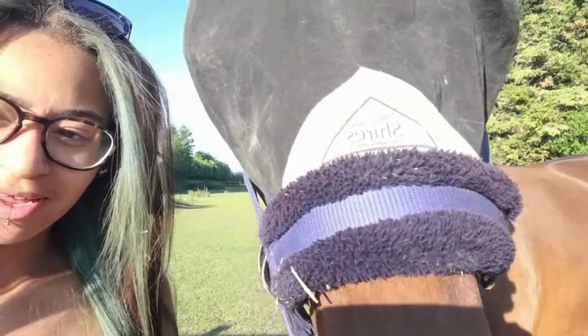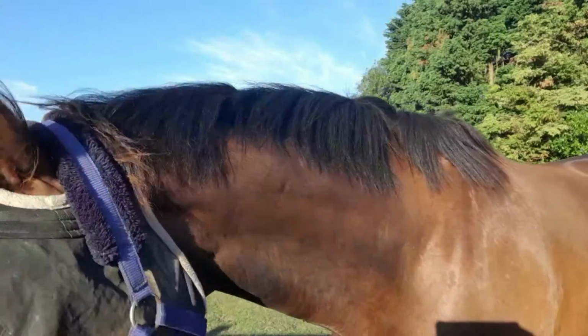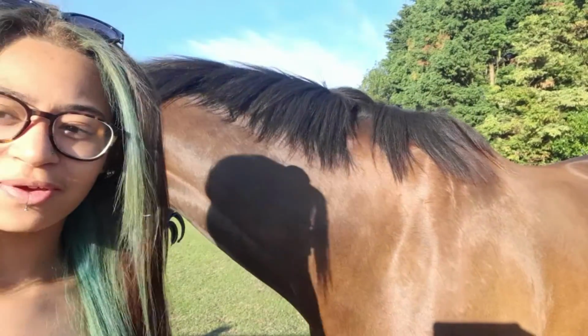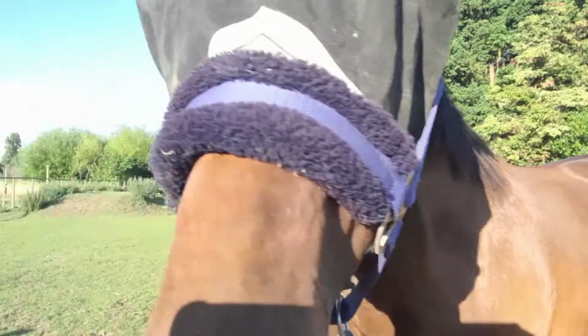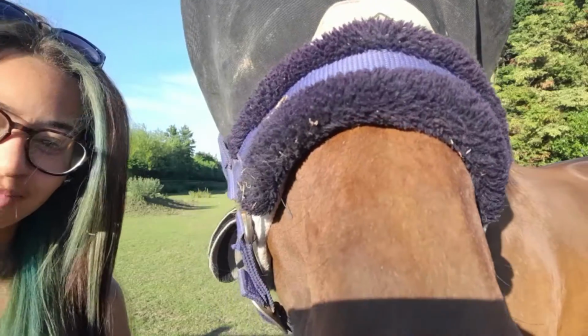Loving the sun at the minute with her fly mask on, doesn't she? Oh, thank you, Carly. She looks very, very beautiful in her little fly mask. Do you want to say hi, everyone? She's very close.